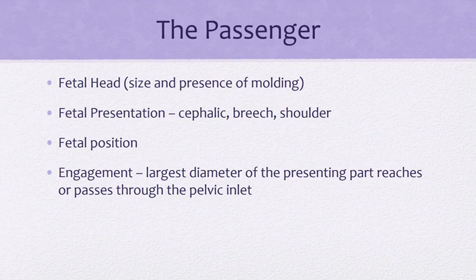The passenger. The passenger is the fetus itself. So the fetal head, you'll notice the size, the presence of molding, because babies have suture lines, and basically their skull is not one hard skull, as you probably know. It is separated into different bones, and they have what are called suture lines and fontanelles, where there's no bone. This allows for baby to pass through the pelvis by molding its head. So the bones can actually overlap. They can kind of stretch or mold themselves to fit through the pelvis. So that's why some babies look like they have a so-called cone head.